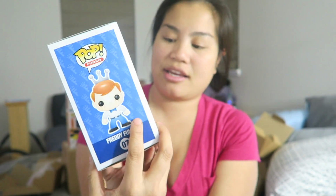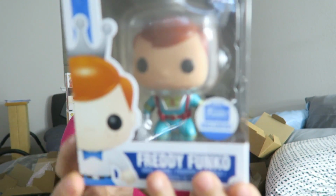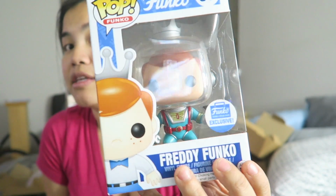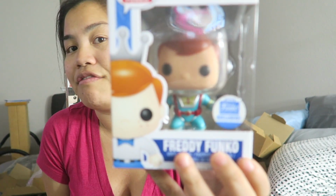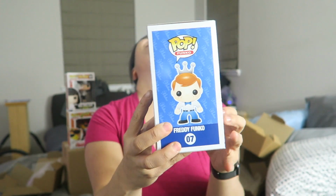It's basically like an astronaut Freddy. I don't know what this is based off of. It's based off of, I'm sure, something that I'm not picking up the reference to. I love his helmet. He's got his space helmet on. I love that. Oh my gosh, you guys.